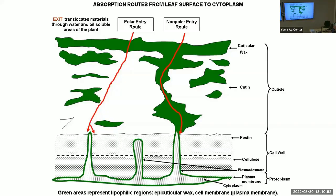I'm going to start out with Exit. A lot of you are familiar with Exit. It's an adjuvant, and it's very active. When Bayer rolled out Movento, they trialed it with a number of different adjuvants, and also by itself, and they found that the highest percentage of active ingredient in plants was when they applied it with Exit. Now, that's Bayer's research, not ours. It's a very good product. Using it properly can really help.